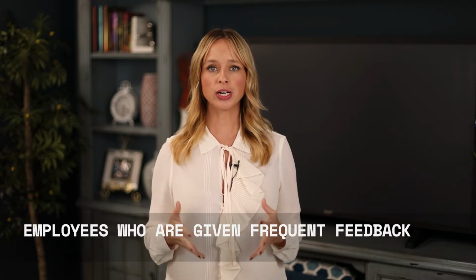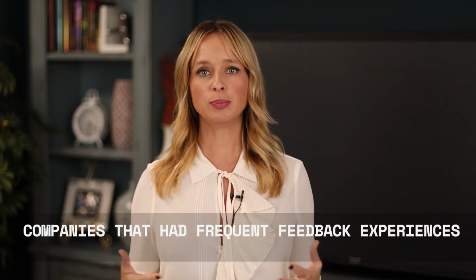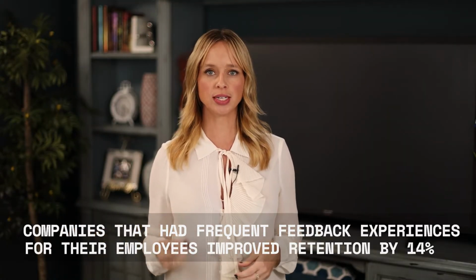In addition, Gallup has done numerous studies around this and found that employees who are given frequent feedback are 4 times more likely to be engaged. But engagement isn't the only goal. They also found that companies that had frequent feedback experiences for their employees improved retention by 14%.